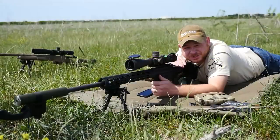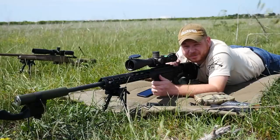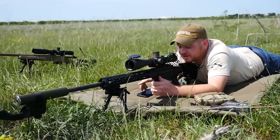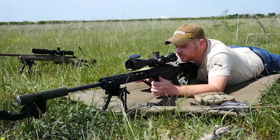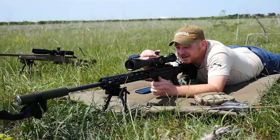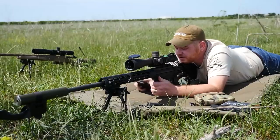So we zeroed the Ruger Precision Rifle in 6.5 Creedmoor last weekend, and now we're out here at my buddy Ryan's place, and we've got a target set up at about 500 yards, so we're going to start there. I've got GeoBallistics up on my phone here. It's telling me that I need to dial 9.5 up. There's 9, and then 0.5.